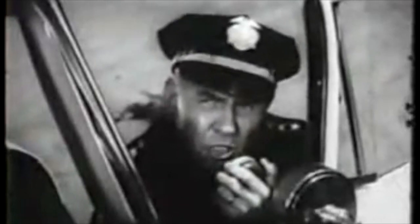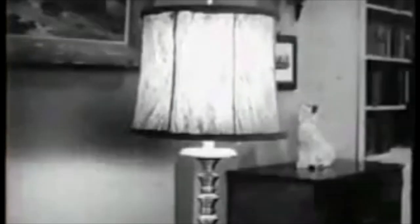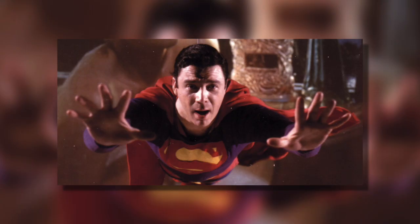In this iteration of Superboy, the police summon him by using a hotline that causes a lamp to dim in his front room. Superboy also has a secret cave beneath the Kent farm, because every teen goes to a dark place at some point.